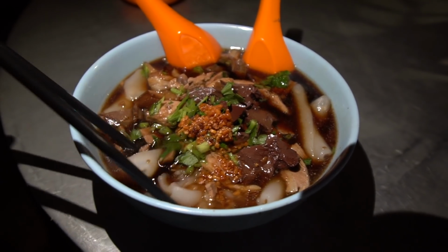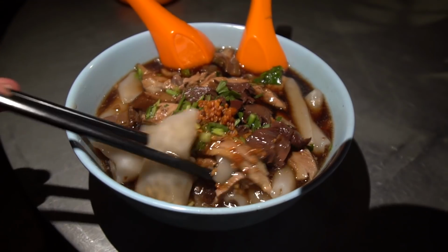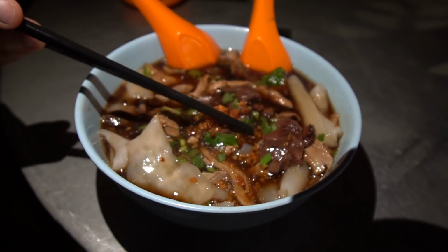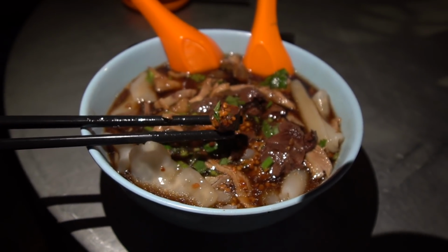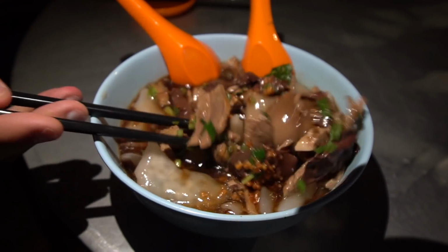So we have our bowl right here. It's a mixture of a lot of ingredients. It starts off with some really interesting looking flat noodles, and then there's a bunch of braised duck parts, so the duck meat, they use parts from the head, and also there's a braised egg in there, and I think she also mentioned that there was pig skin in it, and it's topped with just a little bit of fried garlic and some herbs.